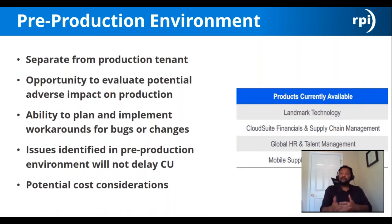So that may afford you the opportunity to maybe change some of your documentation. Maybe it will allow you to open a ticket if something is problematic with Infor. Maybe it will allow you to reconfigure something, or maybe a workaround.